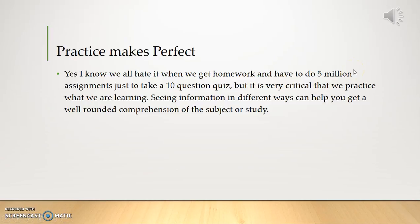Practice makes perfect. Yes, I know, we all hate it when we get homework. We have 5 million assignments to do just to take a 10-question quiz. But it is very critical that we practice what we're learning and what we're reading. Seeing information in different ways can help you get a well-rounded comprehension on the subject or study.